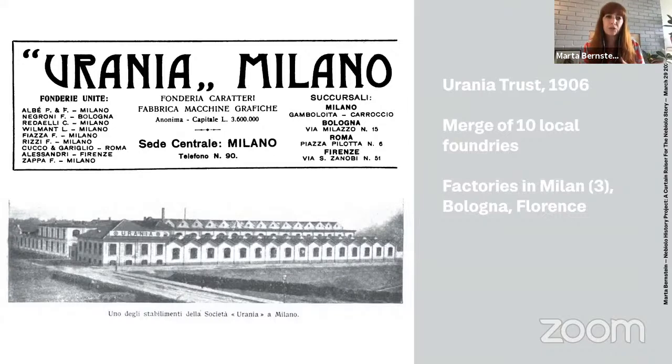This is similar to what happened in the US with ATF, American Type Founders, a couple of decades earlier, actually, where many foundries agreed to merge to stop destructive competition and join forces because the market, of course, was changing. So with the birth of the Urania Trust, Urania becomes the largest player in Italy. It had a larger capital than Nebiolo, factories in Milan, Bologna, and Florence, so spread out across Italy.